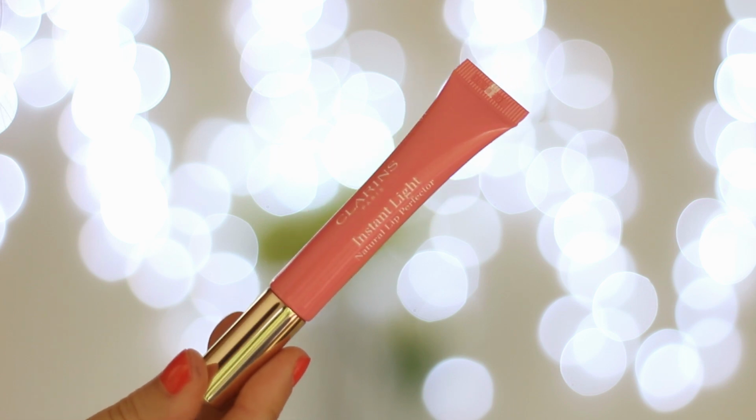You can't. Mine! We also got to try out one of the Clarins Instant Light Lip Perfectors, and they definitely live up to the hype around these. They're a really nice formula, and this colour is very, very natural looking, but it's perfect if you just want a little bit of gloss.